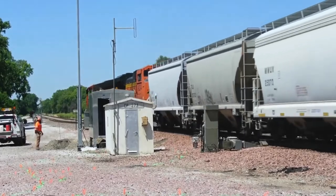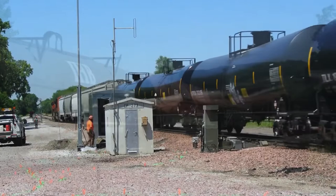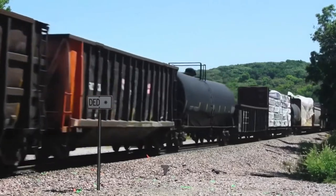At CP 273, South Bend, Nebraska, a Galesburg to Lincoln manifest headed westbound passes us. Cars on the rear of the train are later seen on the next day's Lincoln Denver manifest departing the yard.